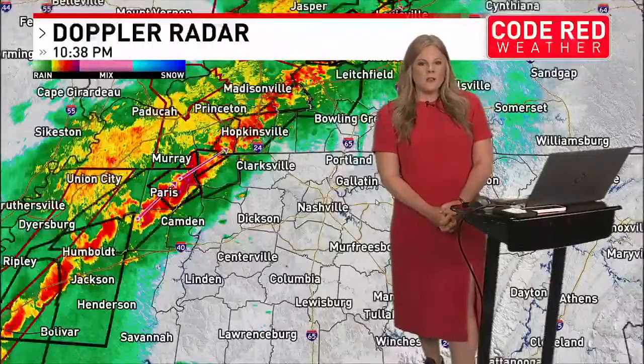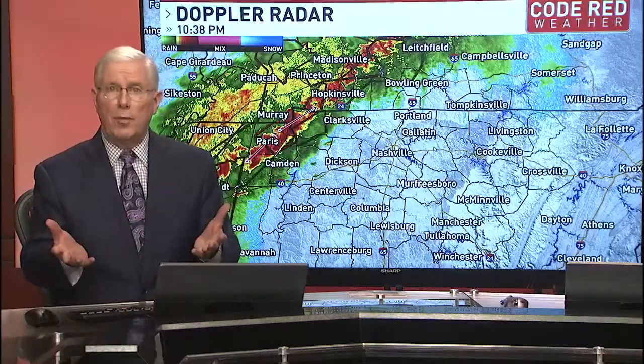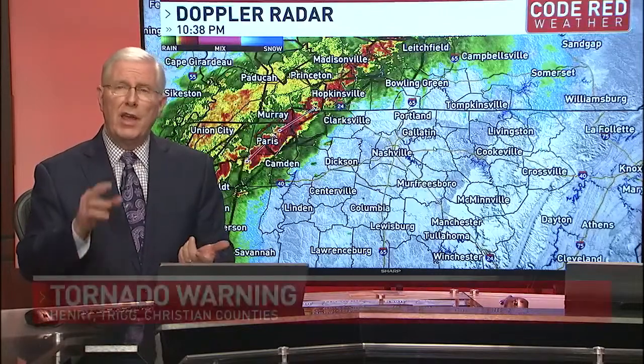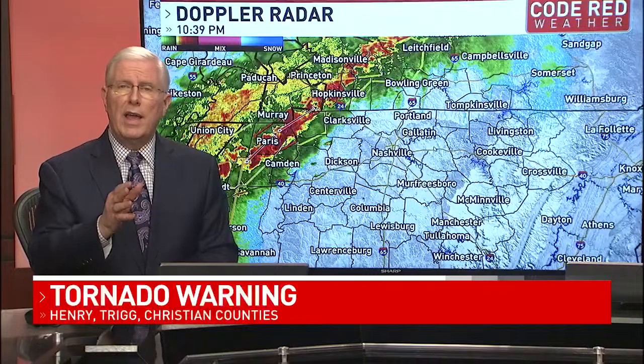Scott's at the anchor desk. He's got more information for us. Scott? Katie, thank you. Obviously, you see our meteorologists on the air during this severe weather coverage, but we've got a lot of people who are operating behind the scenes. Our assignment desk has been touching base with all of the counties that are in the watch and warning area.